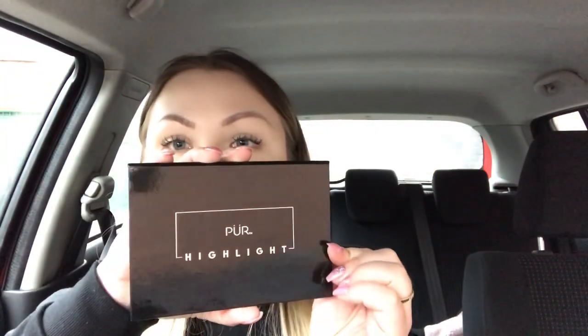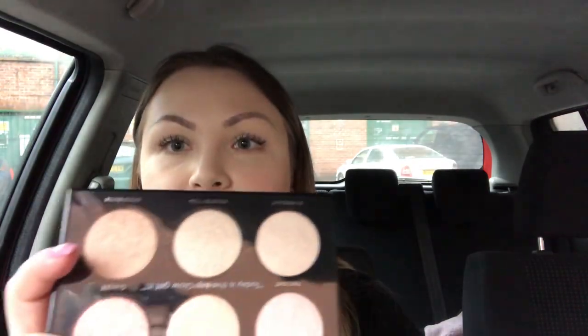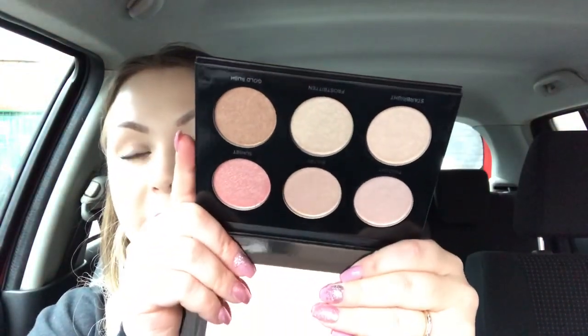So the palette is just like this, quite nice and sleek. That is me in the reflection. And then you open it up, this guy just driving past. Oh, it's got a plastic sheet over the front. It says on the sheet as well, today is the day, glow get it. That's really cool. And then these are the shades. Look at how metallic they are. There we go, that's the best light for it. And I actually thought when I'd seen this online that they would be too dark for me. Oh my god, he's driving past again. But they're not. They are really nice.